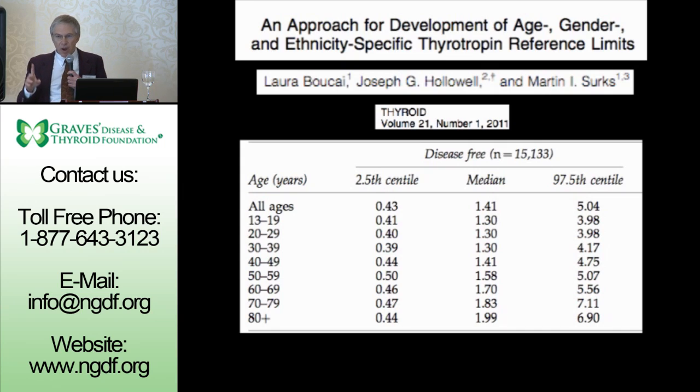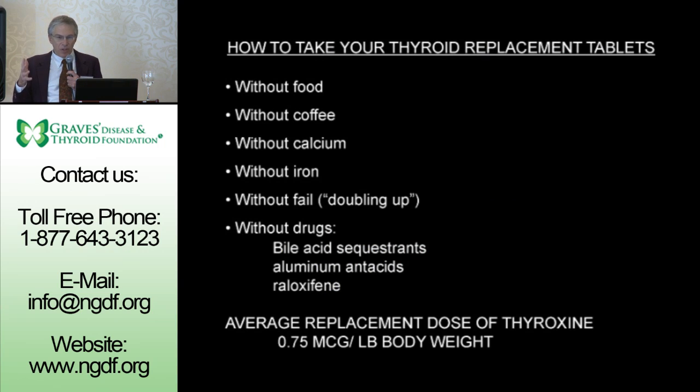How to take your levothyroxine, just to end. You want to absorb it the right way. So you take it at least a half hour, the books say an hour, I find a half hour is probably sufficient, before you eat. You can't drink coffee with it. Can't take it with calcium, iron.